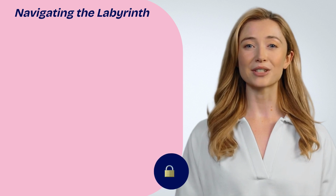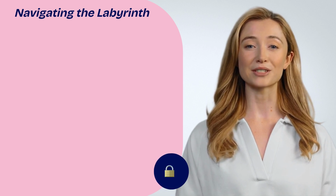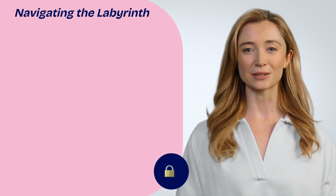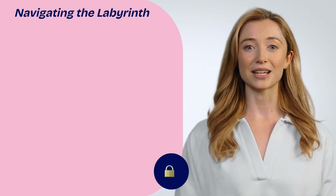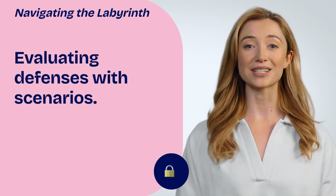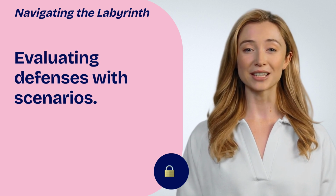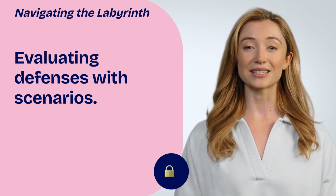This layout might seem like a daunting labyrinth at first, but once you start navigating it, you'll see its value. It's like having a map of all the possible paths an attacker could take. You can then evaluate your defenses by asking, what if this attacker uses this technique against us? This kind of proactive assessment is crucial for building resilient security measures.